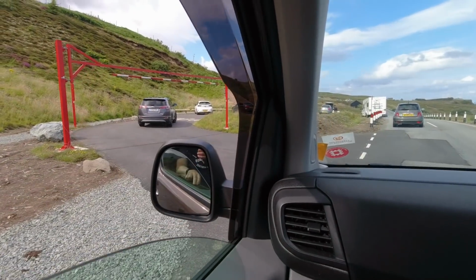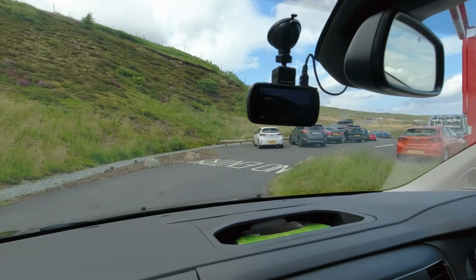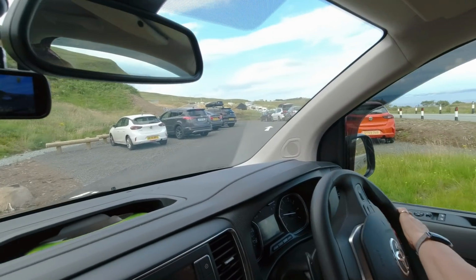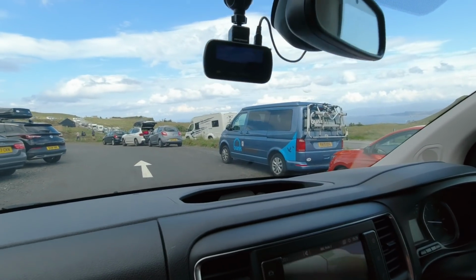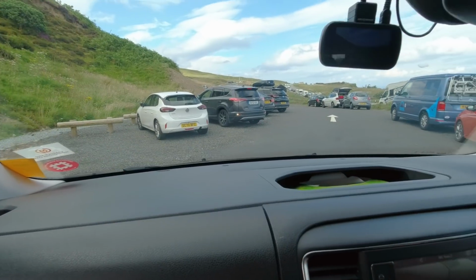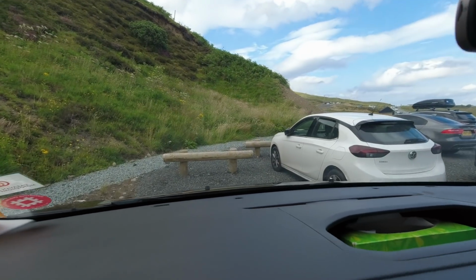Oh, we're okay in there. Sure. It'll be 2.1 metres. Yeah, we're fine under that, no bother. It looks very busy. There's a space right there. Yeah. So rather than trying to go up there, we'll just grab the very first space we've come to.